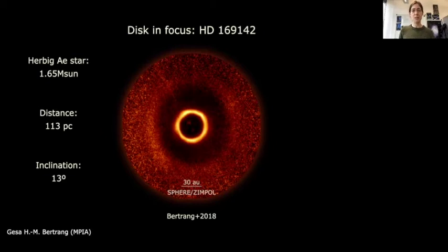This one is surrounding a Herbig Ae star with 1.65 solar masses. And it's very close by, only 113 parsecs away. And this close vicinity allows us to point instruments such as SPHERE towards it and find these beautiful structures. You see here an inner cavity, a bright inner ring, a gap, and then followed by an even more substructured outer disk.